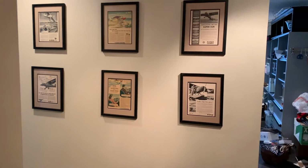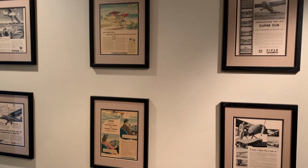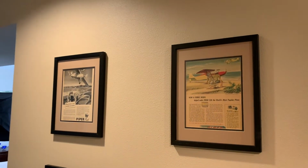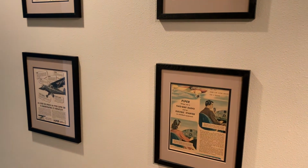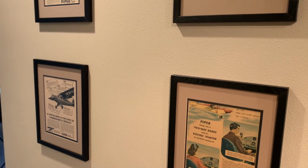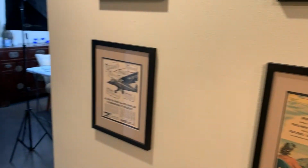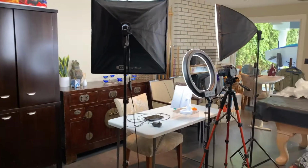When you come down the stairs at my house, this is what you see. And we have a wall here of vintage Piper Cub advertisements that I got for my husband several years ago for Christmas. That is the airplane that he learned to fly in, and he is currently rebuilding an L4, the military version, which is what his dad flew in World War II. And here you can see my current setup.